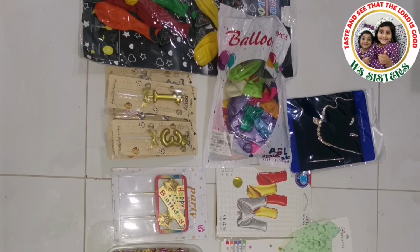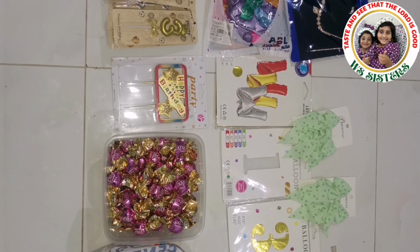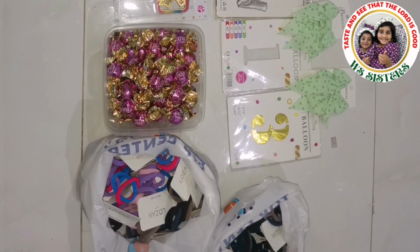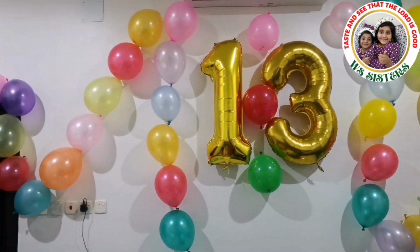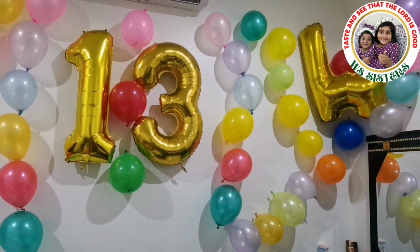This is the day before my birthday and I'm ready for tomorrow, except for the cake, which is a surprise for me. We're getting really excited for my birthday, so let's begin the fun. Okay, here's the decoration for the party, and the special part is it glows in the dark.